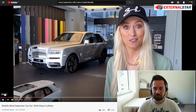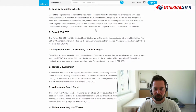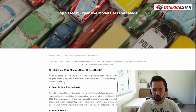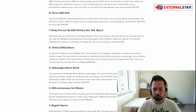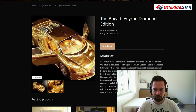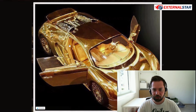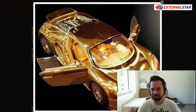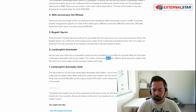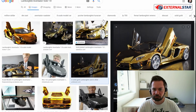No, it's not the most expensive model car in the world. Actually, when you check this list of 10 most expensive model cars ever made, it starts with a model which costs 13,000 and it goes down up to this number 2, Lamborghini Aventador for 6 million euro. So it's this one actually. It's gold plated and it looks not that nice maybe, but it's real gold. So of course this is like 6 million euro. And then we have number one, Lamborghini Aventador gold for 7.5 million. So this is this one.